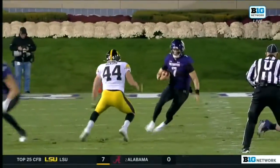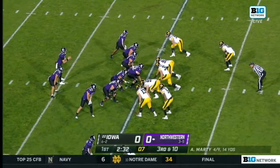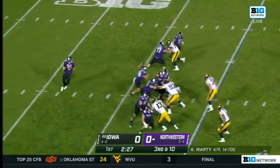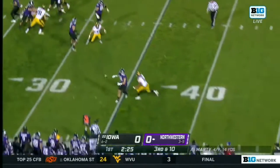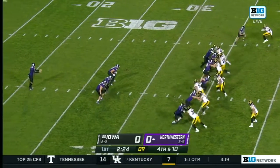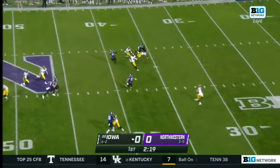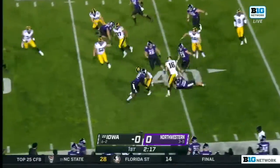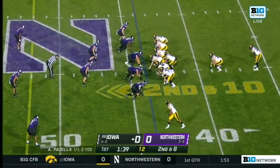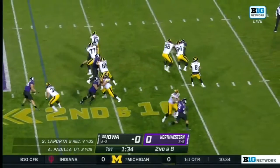Benson does a nice job of A, staying at home, and then B, doing a nice job of Marty, incomplete. A guy that's approaching 14,000 career punting yards. This one's short. And here is Jones, and the former Deerfield Warrior has a nice return across the 40-yard line. Put up great numbers at Cherry Creek High School in Colorado.